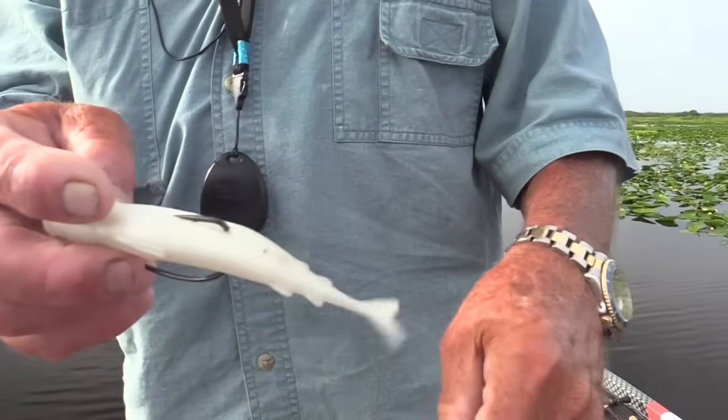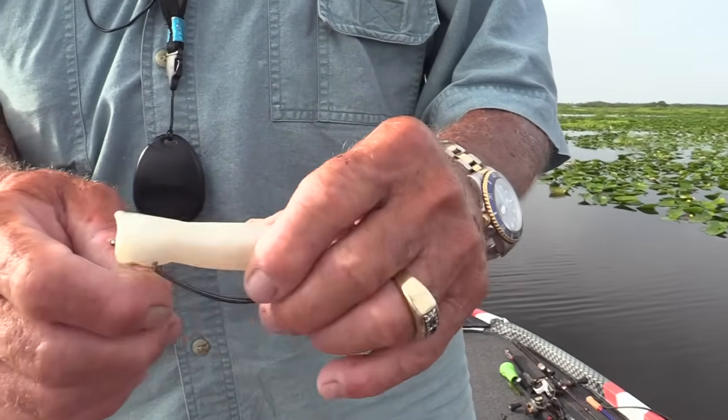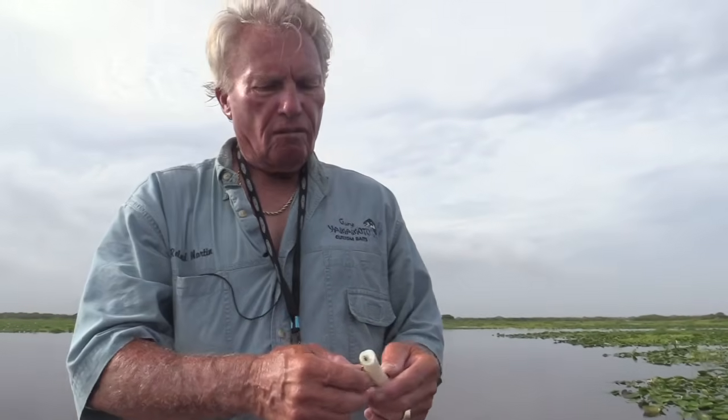This happens to be a Z-Man deal. It's a soft plastic one, and Yamamoto makes their Yama frog, and every different people make soft plastic frogs. The Ribbit is a plastic frog. So there's any combination of plastic frogs that you can throw. But for the real heavy lilies like that, you're going to need a Spro Frog.